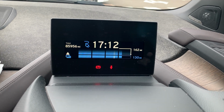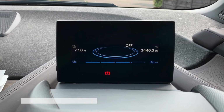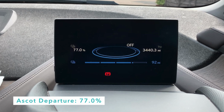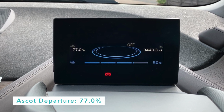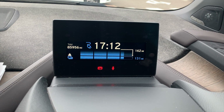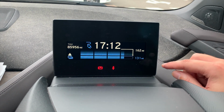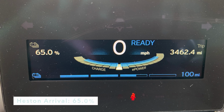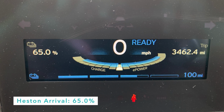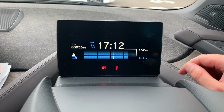Back to this car, I left on, I think it was 77% state of charge. Again, I'll overlay a photo, and I think at the time it was showing 92 miles of range. Now that is a guessometer figure, which is this figure here. And I think when I got here, I had 100 miles, so I'd created 8 miles by driving 22 miles. Now, what's the relevance of that?